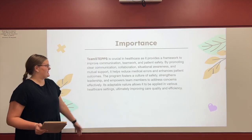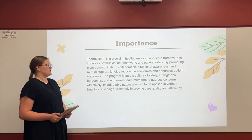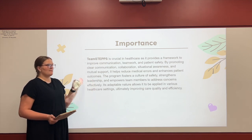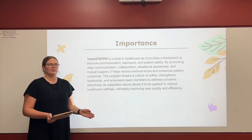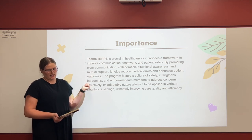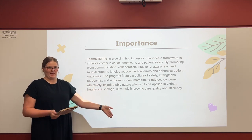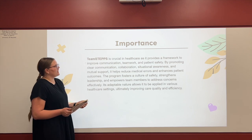The importance of Team Steps. Team Steps is crucial in healthcare as it provides a framework to improve communication, teamwork, and patient safety. So, as I mentioned before, this basically just gives an outline of how to implement things to promote better communication, like those examples that I gave earlier. So, it's more of a framework to implement those things rather than a specific type of safe communication.